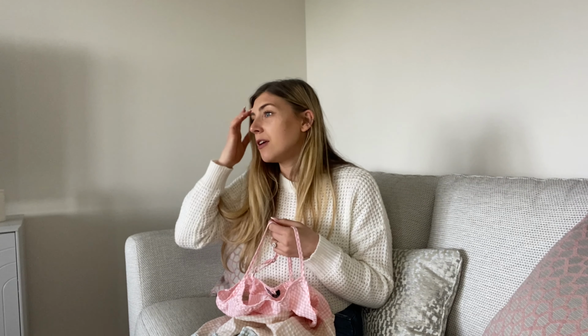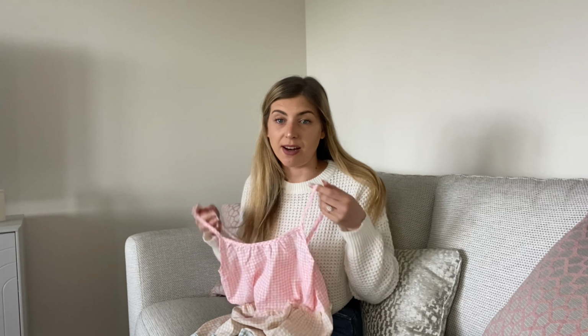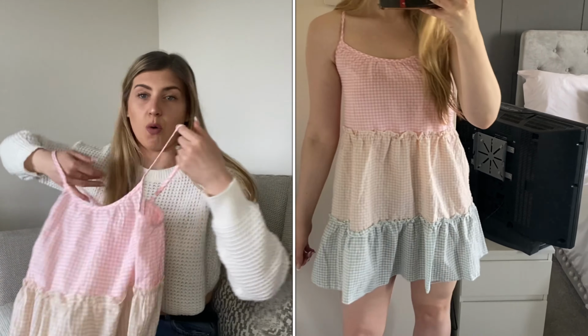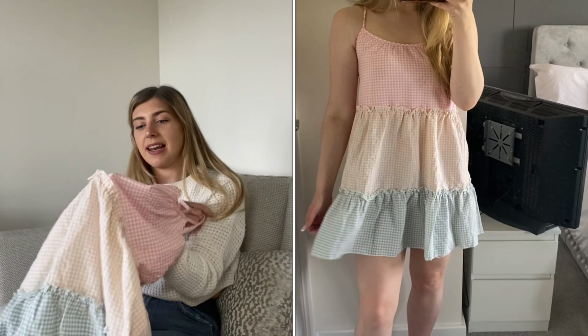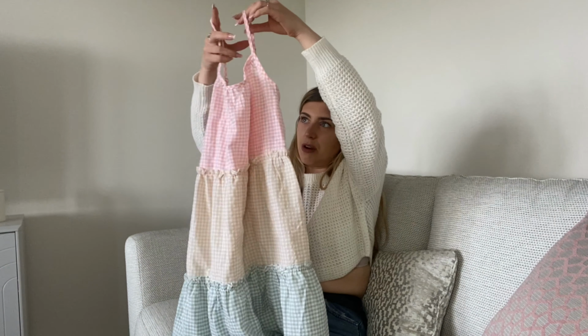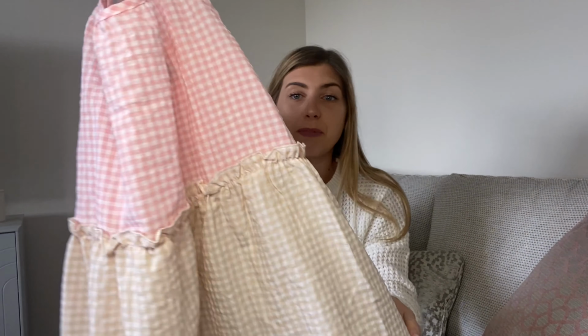So basically in the summer when you're working and you just need to wear a little dress in the office or for a picnic or whatever, this is just lovely. And I just think it's gorgeous. It probably is a little bit see-through, but white underwear, nude underwear, you know, we move. I love the frills on it. I'll bring it a bit closer.